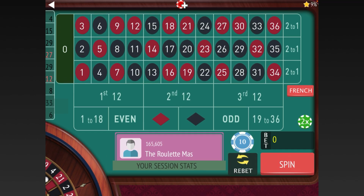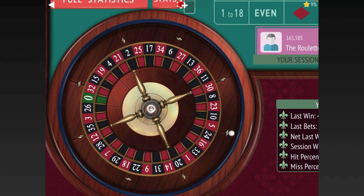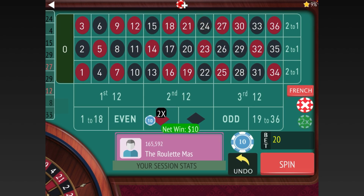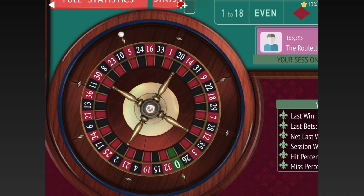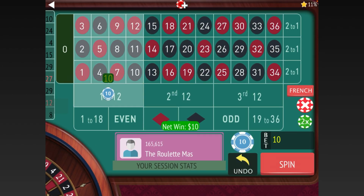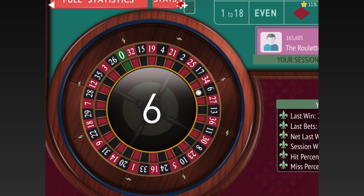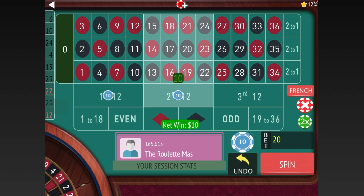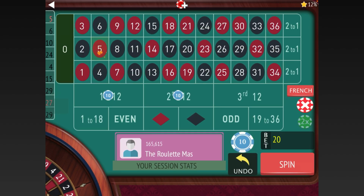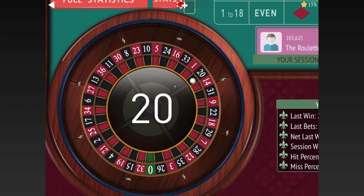So we won that one, and there we go. So we're up, so we start over. All right, we won, so then we'll just stay on $10. Another $10 win. Another win. Now we're up 130. I hope you guys like this one because I'm really impressed so far. Another win. Completely eliminates losing streaks on the third 12, which is the only way to lose.